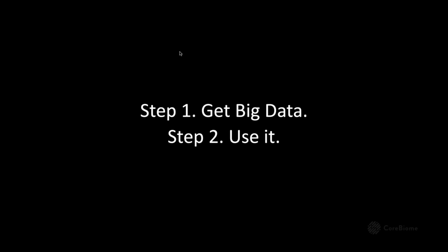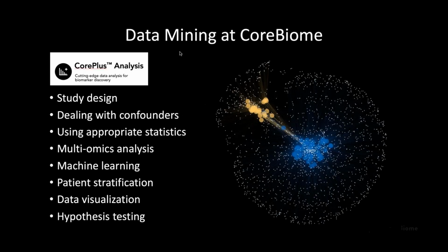The other thing you have to do is know how to use the big data once you get it. And so I'll talk a little bit about that. I have an academic lab, and I noticed in my lab that there were a lot of groups who had ways of getting data, but they didn't always have people in their research group or in their lab who knew all the ins and outs of microbiome study design, analysis, and so on. And so one of the things that we've tried to do at CoreBiome is encapsulate all of the knowledge about best practices for how you should design a study based on what you're trying to test.